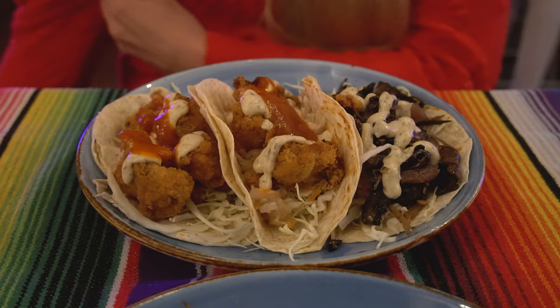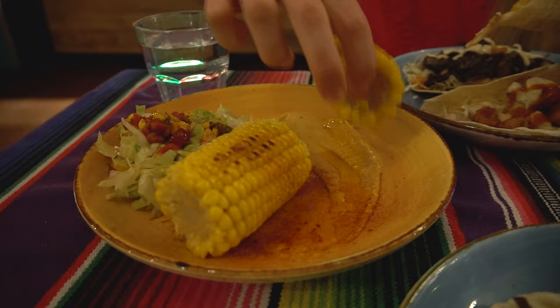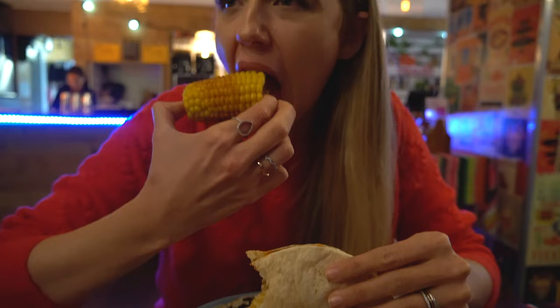Now it is Taco Tuesday, so it was $5 for a taco. Matt and I got 3 tacos each and corn. It was $38. Really great price, I think. And the food was super, super tasty with veggie options and meat options too. We both really enjoyed it.